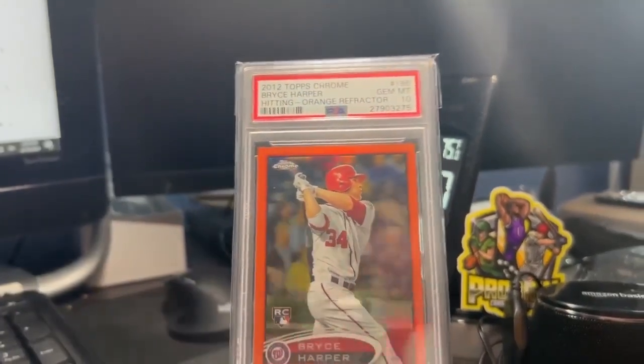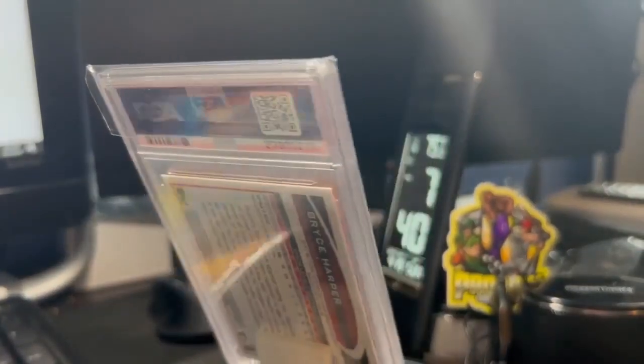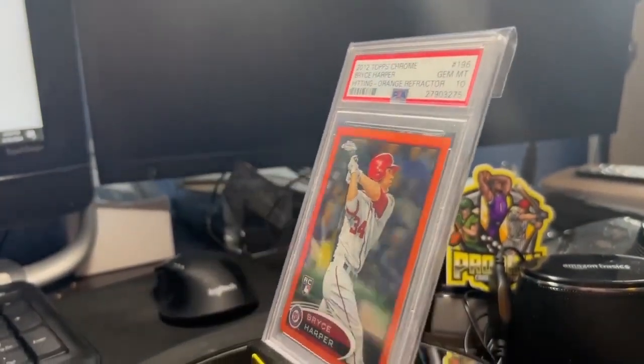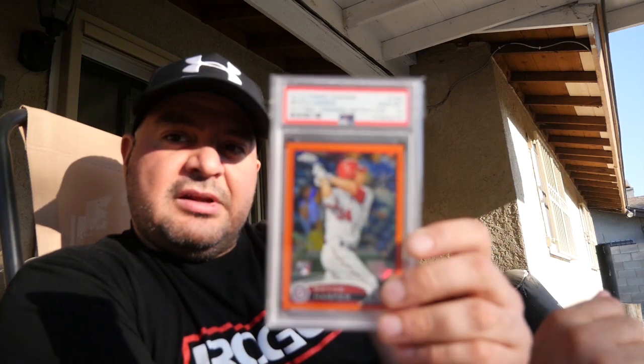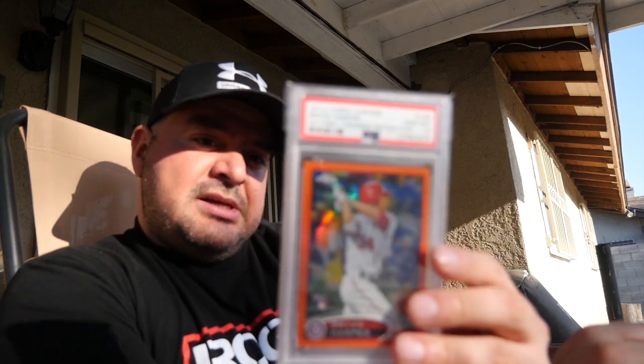This is a 2012 Topps Chrome Orange Refractor of Bryce Harper in a PSA 10. These are not numbered, but these are very short printed. I love it, it's kind of like a color match. Very cool card. PC Bryce, he's off to a decent start this year, so let's just see if he can make that run for MVP.